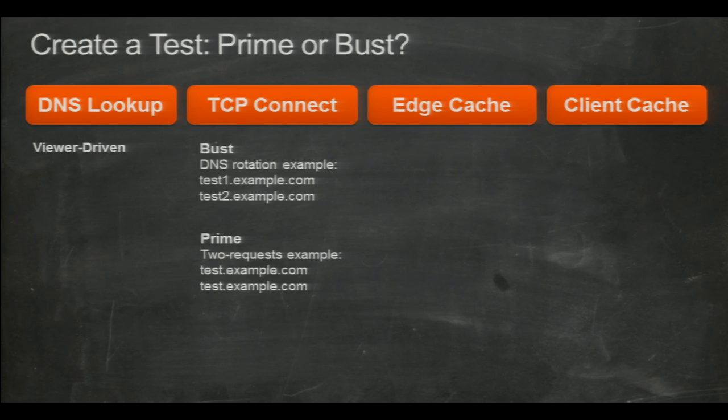If we wanted to take a measurement after the connection had already been established, we can prime that connection by doing the opposite, right? We use the same domain name and just make 2 subsequent requests. We make 1 request to establish the connection and throw away the measurement result, and take the measurement result on the second request. That would give you a measurement after the connection had been established.